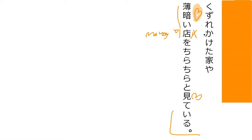So, this is a store. A store is... I lost it. It's mise. Mise, that's right. So the most important part of this sentence is this part. Kuzure kaketa ie ya usugurai mise o chirachira to miteiru. And then I'll explain no ka later. I am looking at the mise, the store. And the store is usugurai, the gloomy store. So I'm looking at the gloomy store, among other things, right? Yes. This ya is like this and something else.